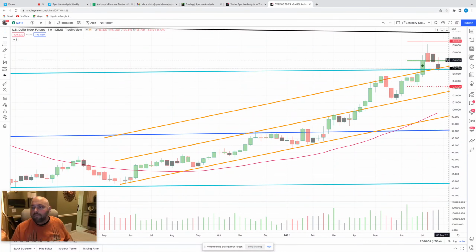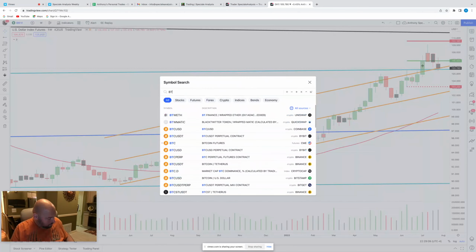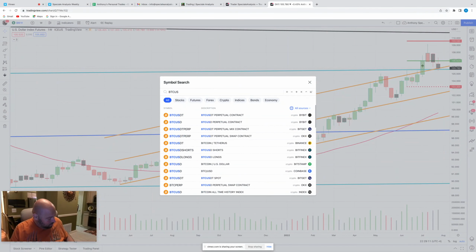So we'll see if this is just doing what it's doing, or we'll see if this holds and really grinds higher for us or not. So we'll just keep an eye on it. But this was a good, valid buy signal. So we're watching that. Last but not least is Bitcoin.